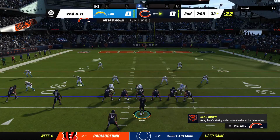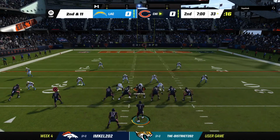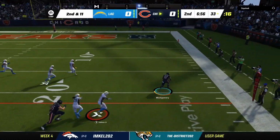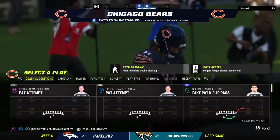Maybe just a slight detour on what's been a strong drive. Here's 2nd and 11. They'll keep pounding here with Montgomery. And some room to roam now. And he is in. Touchdown, Chicago.